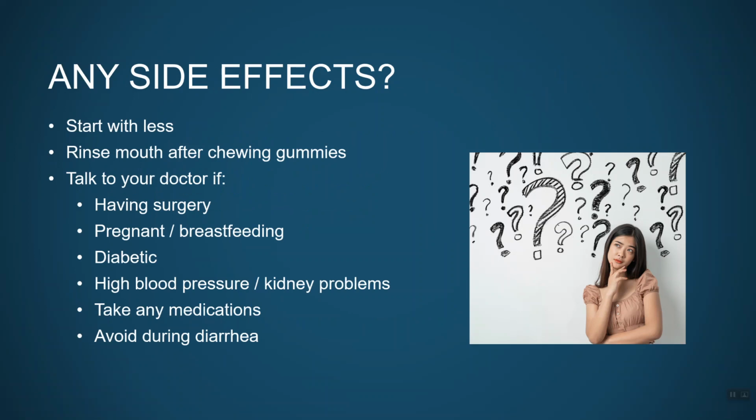Again, in high doses, the vinegar might cause minerals like potassium to be lost from the body, and so too could diarrhea. So the combination of the two might not be a good idea. So bottom line, if you're sick, don't be doing the gummies, don't be doing the vinegar.